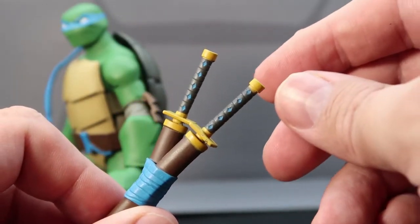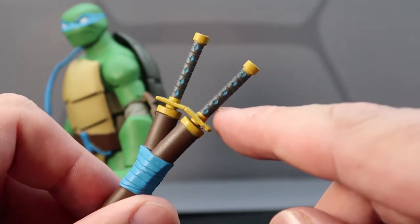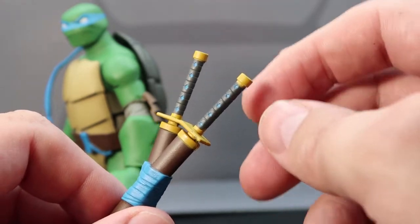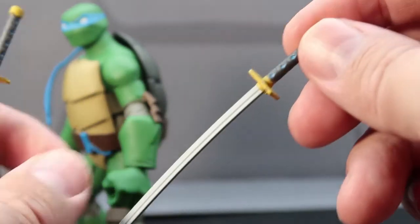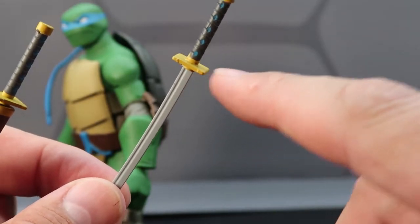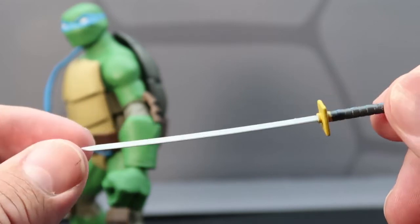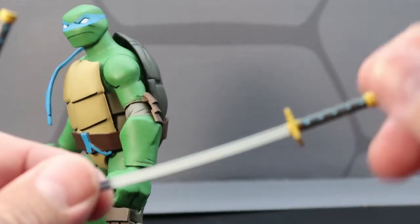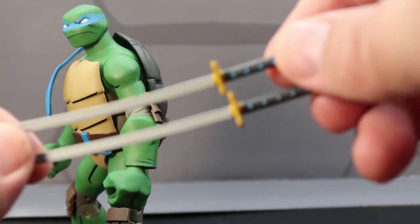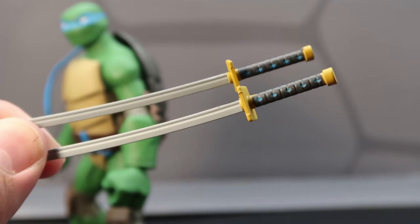And you can see the katana has a nice gold handle with some black and some blue diamond shapes in the hilt that will denote Leonardo's colors. And you have some nice gold here for the hilt and the blade. There it is, very nice, and it's kind of sharp if you poke on it. And both swords are exactly the same.